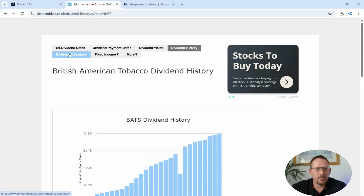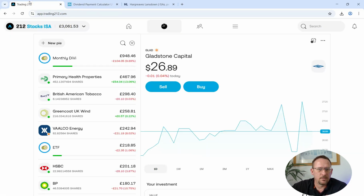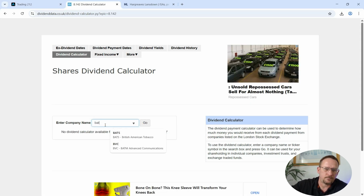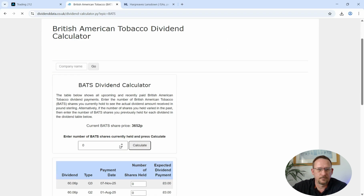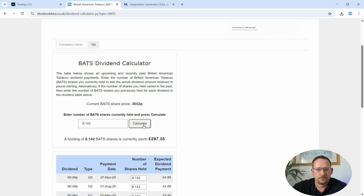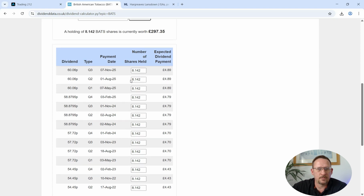So if we go back here to the dividend calculator, 8.2 shares. Is that correct? 8.142 shares-ish. Yeah. Here we go, 8.142 shares. So there's your payout. There's February, May, August, November. That's what's been declared, and that's what they'll pay. So on the 1st of August, for that amount of shares, I will more or less get something like that in return as dividend.